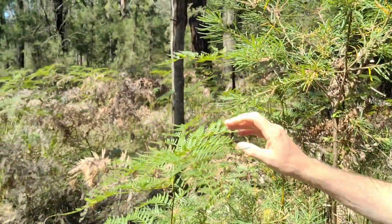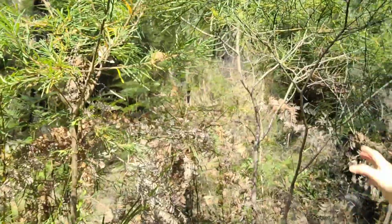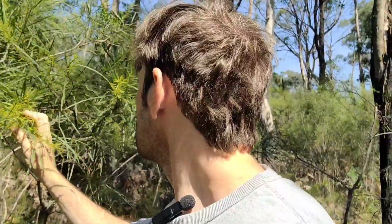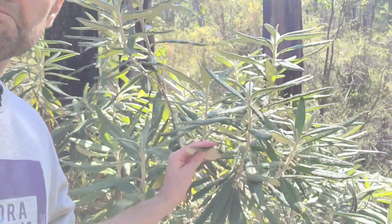Then we have some bracken. It's quite nice. Actually, I don't know what most of these plants are. Here's wattle, species of wattle. This plant, not too sure what it is, but maybe I should brush up my information on native plants. Although there's too much information to actually take in.